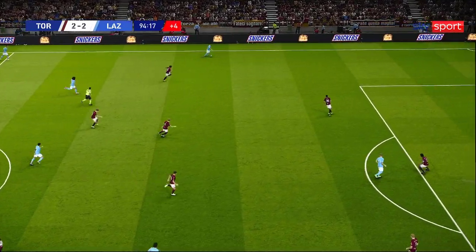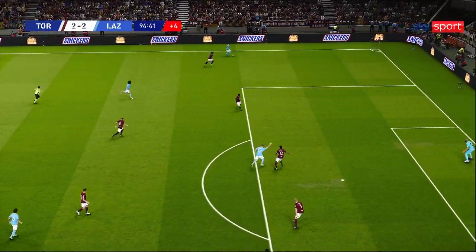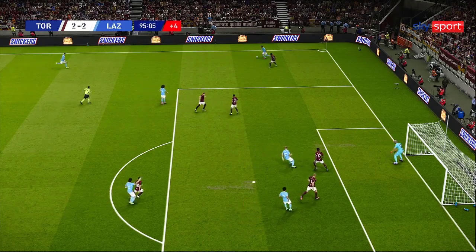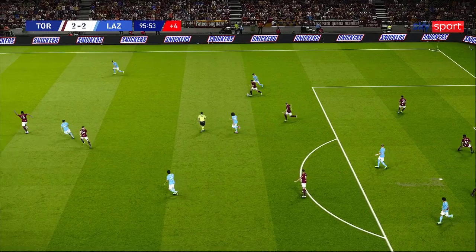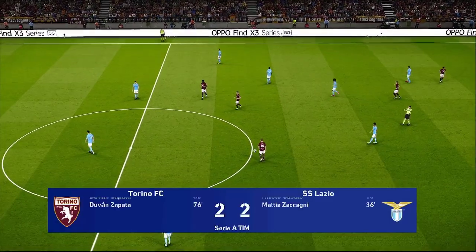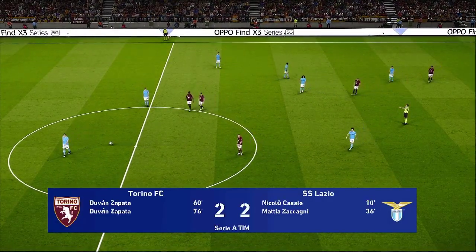That's where it has to be. He's making a real surge on the left. Nice control. And the referee brings it to a close.